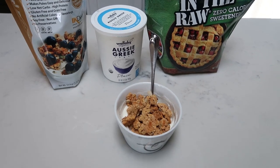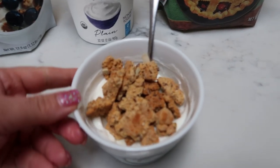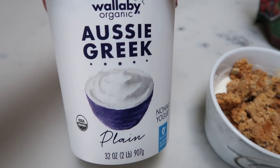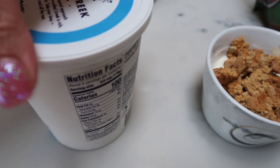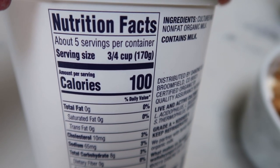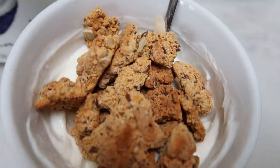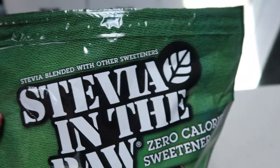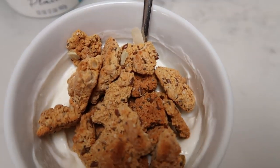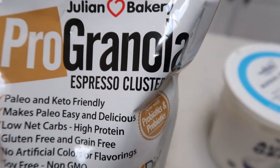Here's what I'm gonna be having for my afternoon snack. I'm feeling like some protein, some crunch. So what I have here in my bowl is one serving of the Wallaby Organic Aussie Greek Non-Fat Plain Yogurt. It is 3/4 cup, or let's see if it'll focus. There we go, 170 grams, which I weighed out on my food scale. So that's what I have in here, the Wallaby Organic Greek Yogurt. To that, I added just a little bit of the Stevia in the Raw just to kind of sweeten it up. And I topped it with 34 grams or 1/2 cup of the Julian Bakery Pro Granola in the espresso cluster.